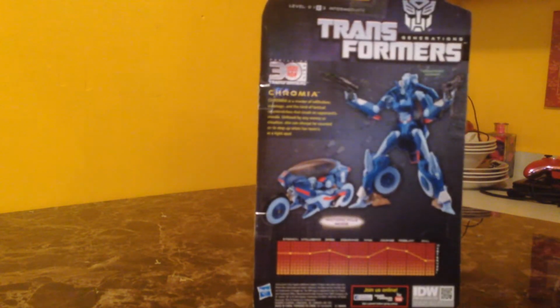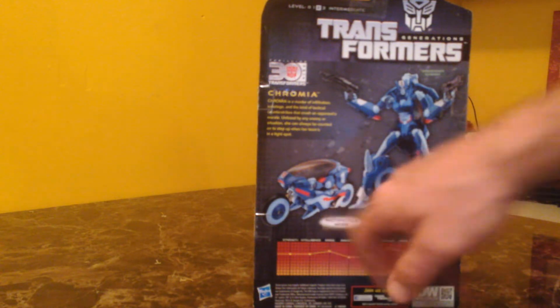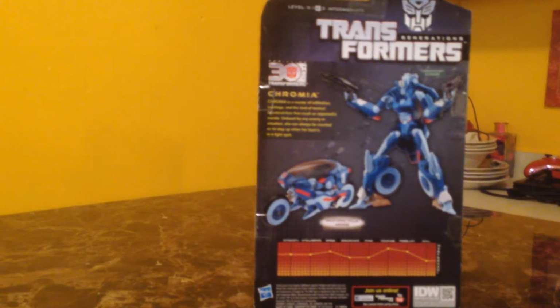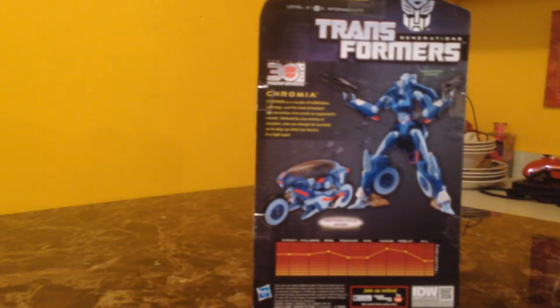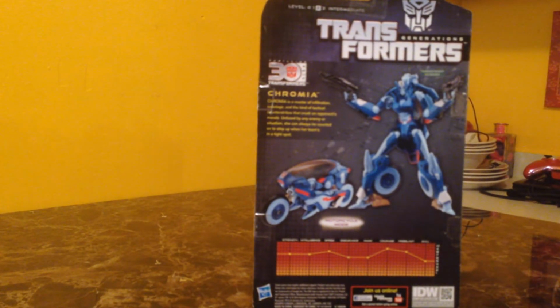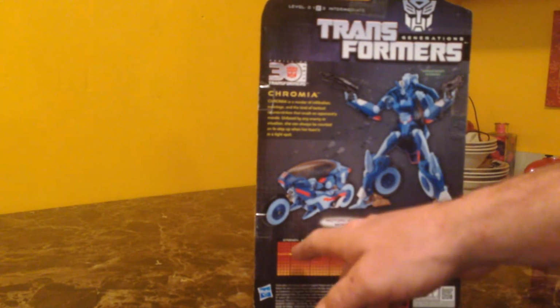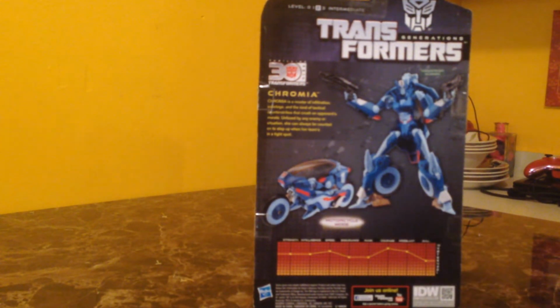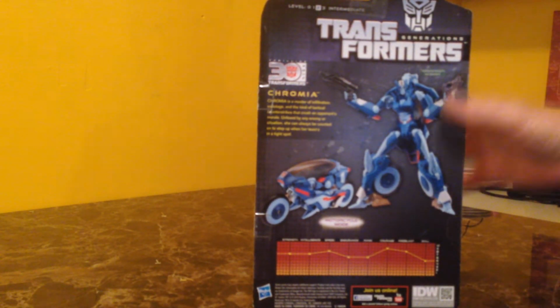The back of the box shows her in her robot mode and in her Cybertronian motorcycle mode. She also has a bio here in the top left corner. The bio reads, "Chromia is a master of infiltration sabotage and the kind of tactical counterstrikes that crush an opponent's morale. Unfazed by any enemy or situation, she can always be counted on to step up when her team's in a tight spot." Now, she also has her little meter here showing her strength, intelligence, speed, endurance, rank, courage, fire blast, and skill. I'm not going to go through reading out those numbers to you.